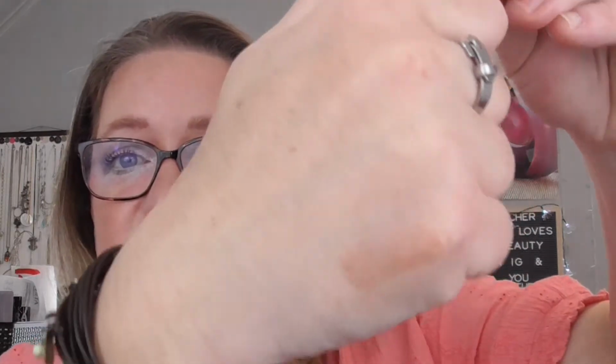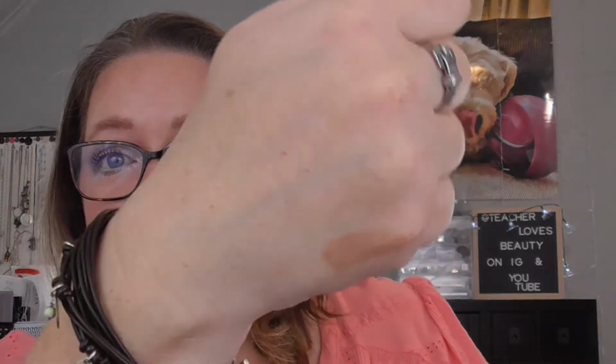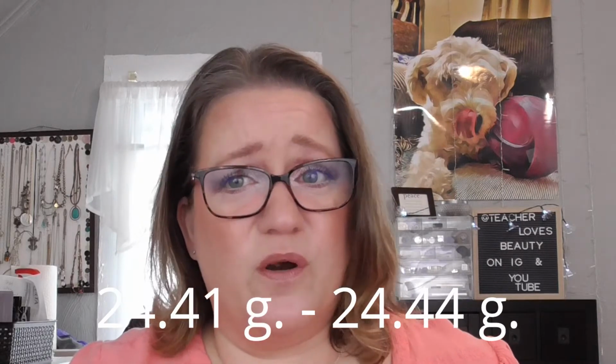So the first product I have is Fenty Cake Shake. This is a really pretty gloss. I'll put a swatch of it on my hand. I don't know if you'll be able to see it, but it's a really pretty, oh yeah, you can. This is one of my favorites. I love the Fenty Gloss Bomb formula, so I'm not mad that I bought like 4 of them at one time, the minis like this. But I have to refrain this Christmas from doing this set again because I still have a whole bunch of them left. That went from 24.41 to 24.44. So it went up in weight, and I don't know how, considering I did use it.